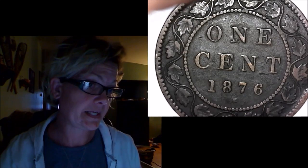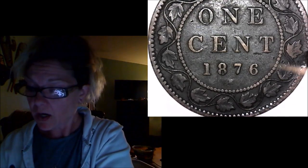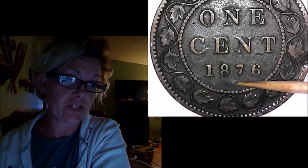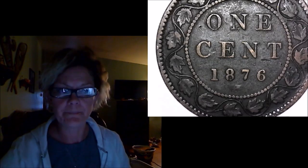So what I have right here is an 1876. Now this is going to be the first Canadian large cent that has a mint mark. And yes, this one is hard to see, but right here, that is an H, which is for Birmingham, UK, I want to say, if I have that properly.